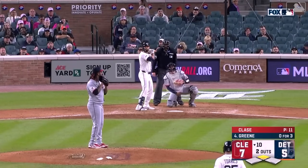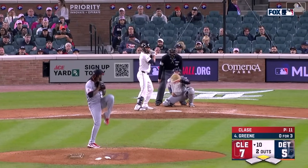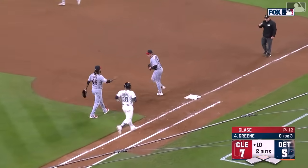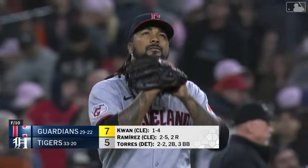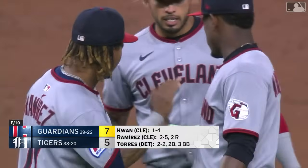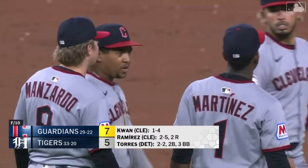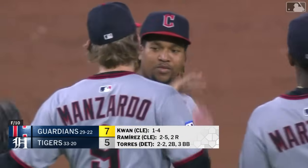Riley Green 0 for 3 with a walk. Emmanuel Clase is ready. Here it comes. Runner goes to third. Pitch swung on, a bouncer to second. Martinez gloves, throws, ball game. And the Guardians have won the first 3 in the Motor City. And in 10 innings, Cleveland takes its 3rd straight from Detroit, winning it 7-5.